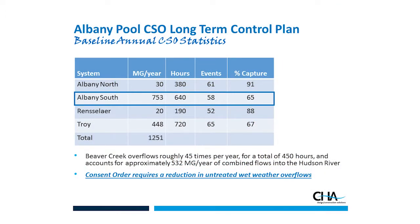Just to give you an idea, the 6 Capital District communities discharge about 1.2 billion gallons of CSOs to the river on an annual basis. Those are baseline conditions from when we did the initial study. So some of our work as we're moving through the program is obviously reducing this. The number one goal of the consent order is to reduce untreated combined sewer flows to the river. The City of Albany contributes about 750 million gallons on an annual basis. The vast majority of that comes out one single discharge point, affectionately known as Big C. It's the discharge point associated with the Beaver Creek Sewer District, and we discharge approximately 520 million gallons on an annual basis from that single discharge point.